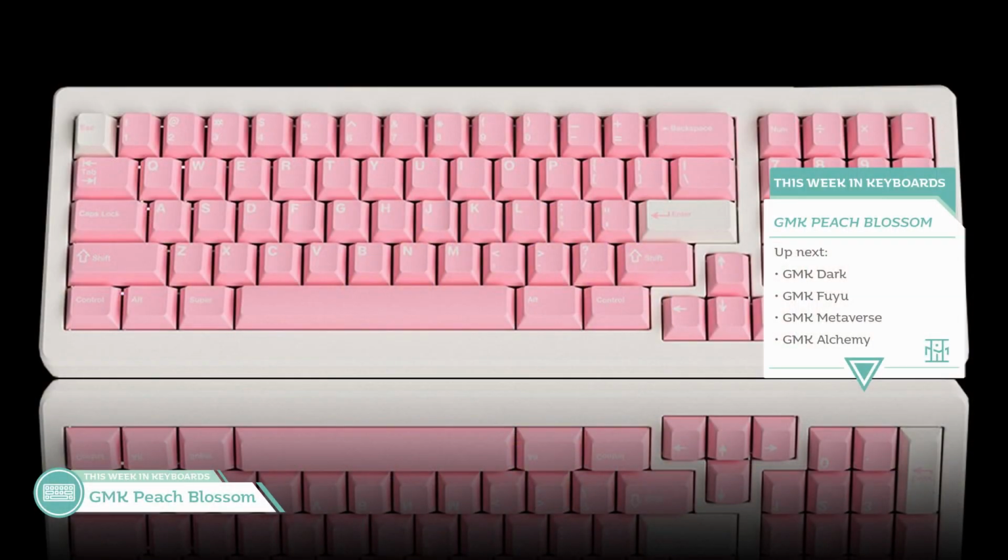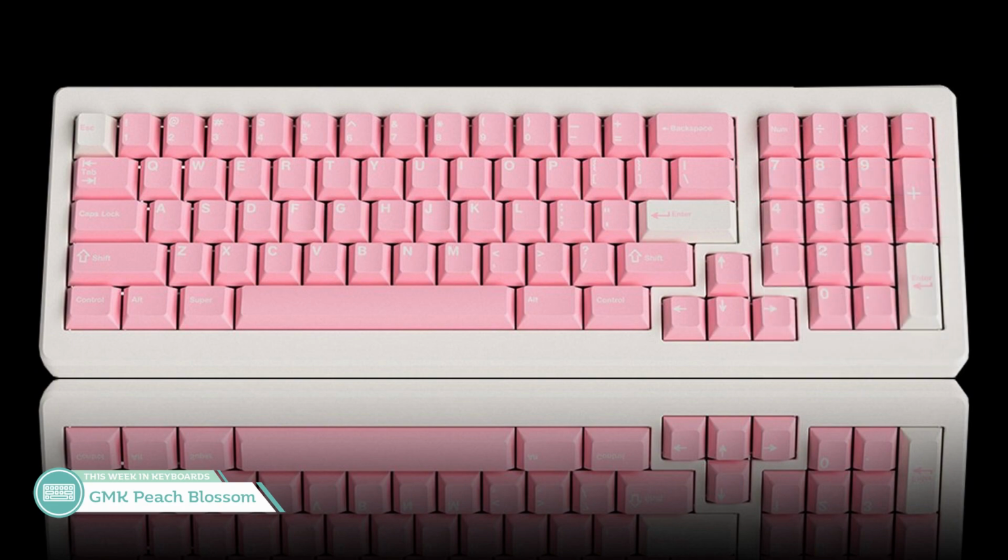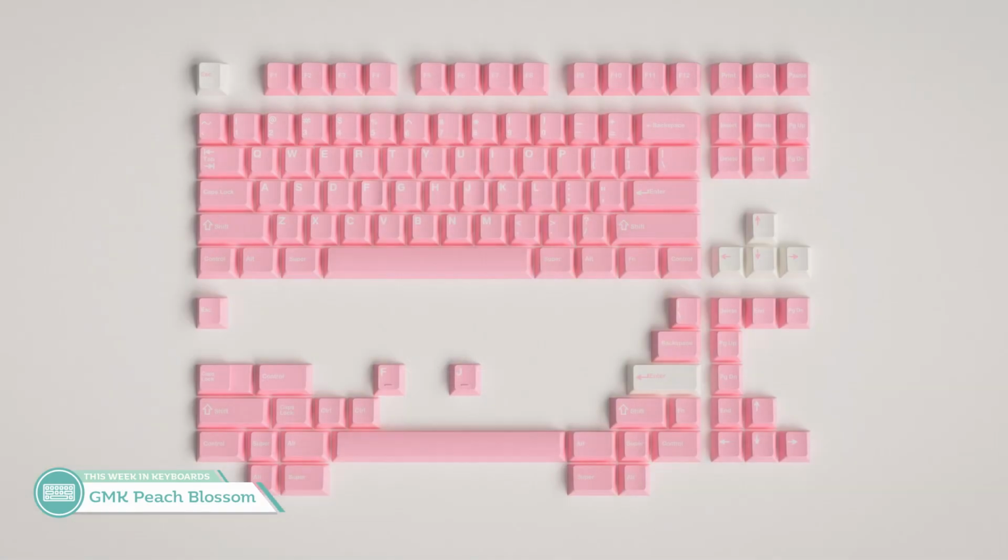Next up on Novel Keys is GMK Peach Blossom. Designed by Kema, this set features pink and white keycaps. I mean, very, very pink keycaps. The base kit is going for $100, and it looks like one way they were able to bring the price down is the exclusion of the numpad in the base kit.